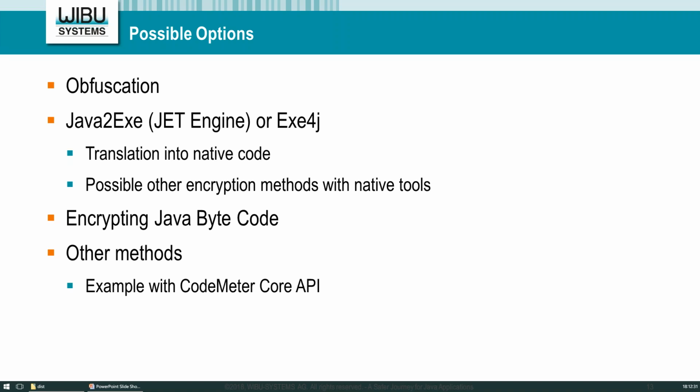And then we come with the AxProtector. We are able to really encrypt the Java bytecode, which makes it much more difficult for attackers to reverse the source code. And as I already said, there are other methods to protect, for example, additional data elements like recipes or machine logs, together with the CodeMeter runtime that comes together with the AxProtector for Java.